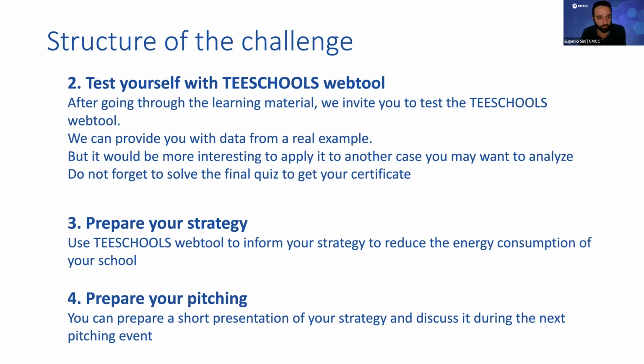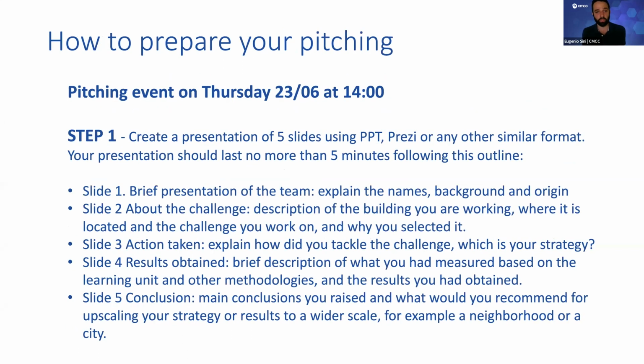Then, after you play a little bit with the web tool, you have to prepare your strategy. So basically, you have to understand what are the technologies that can help you to reduce the energy consumption of your school down to nearly zero. And finally, you have to prepare your pitching. In this case, you have to prepare a short presentation, and we can possibly discuss it during the next pitching event. The pitching event will be, as said already by the colleagues, on Thursday the 23rd at 2 p.m.